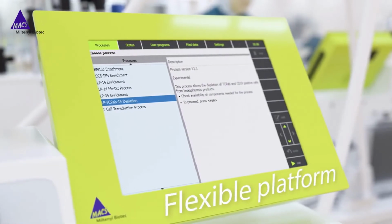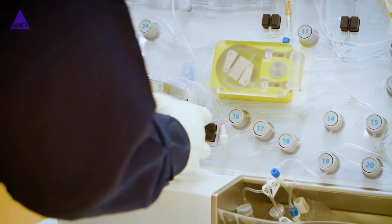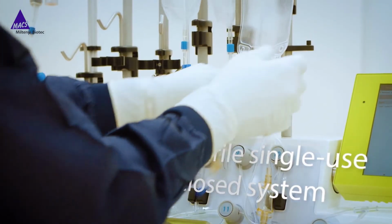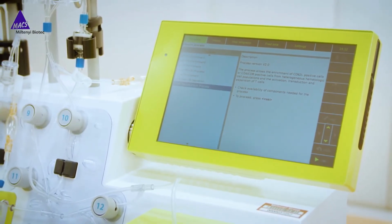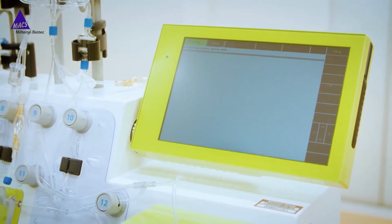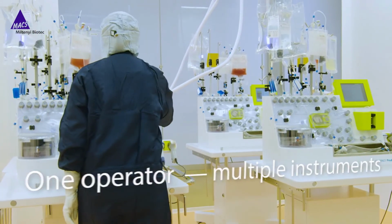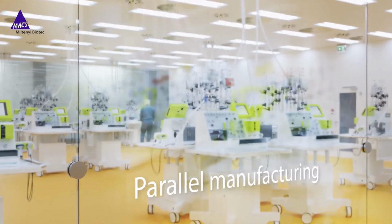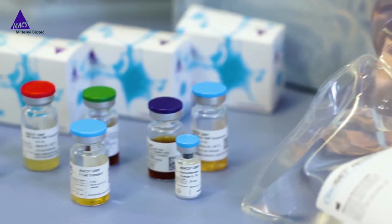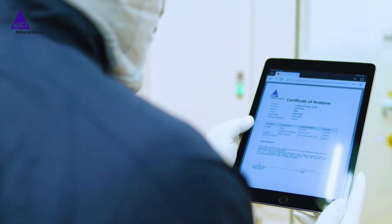Profit from its flexibility in manufacturing a variety of cell types. Reduce the risk of contamination, as there are no open handling steps. Automation allows standardized processes. It minimizes hands-on time from the operator and eliminates variability of cell products. Closed system cell processing reduces clean room requirements and enables parallel manufacturing in one room. In addition to our expertise, we provide clinical-grade consumables, as well as documentation for regulatory support.